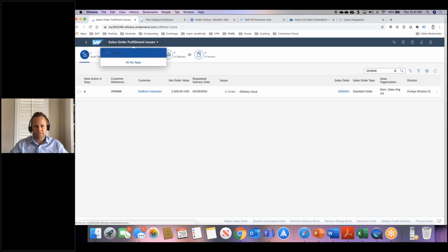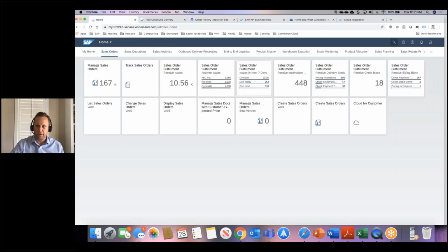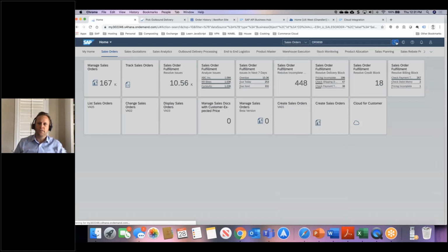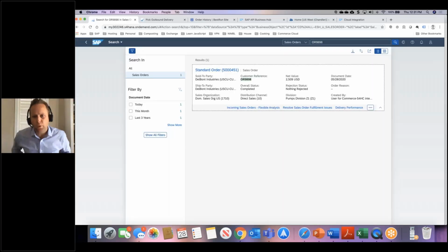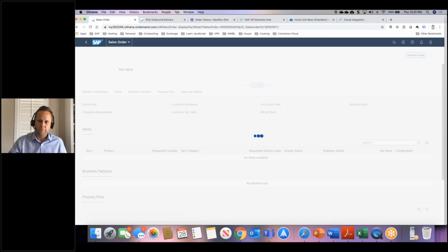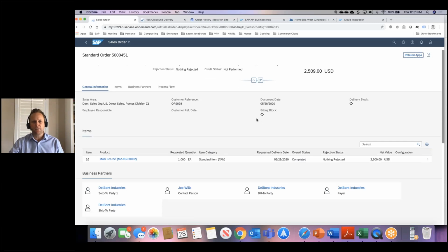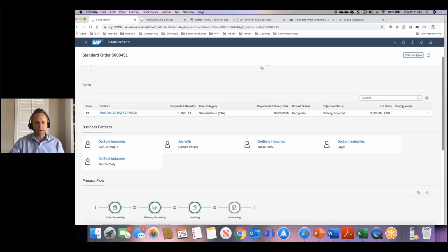Now, fast forward, the next day, if I wanted to look that up again, well, I could use the search functionality of S4 to find anything I want. So OR9898 was my customer PO, right? Not the actual order number, but my customer, that's the PO they chose. And so when I hit search here, what you're going to see is, number one, I think search in S4 is the most used feature ever of all time in S4. Everybody loves that. But inside of here in S4, I have everything completed.